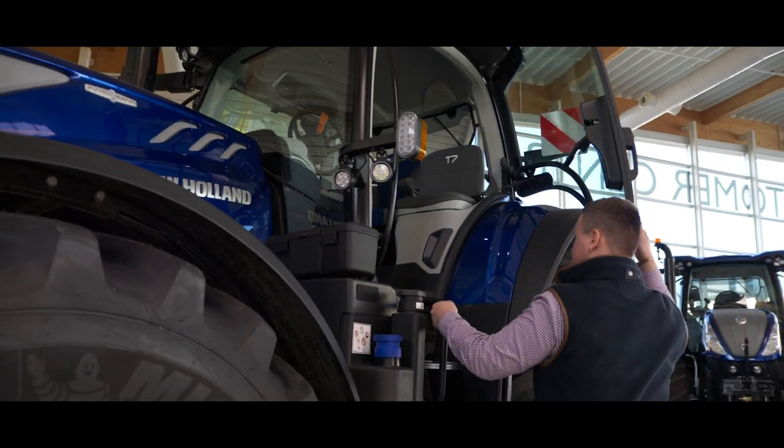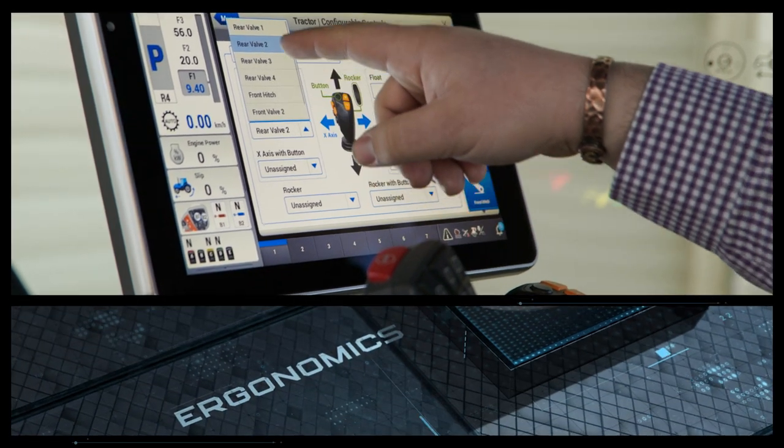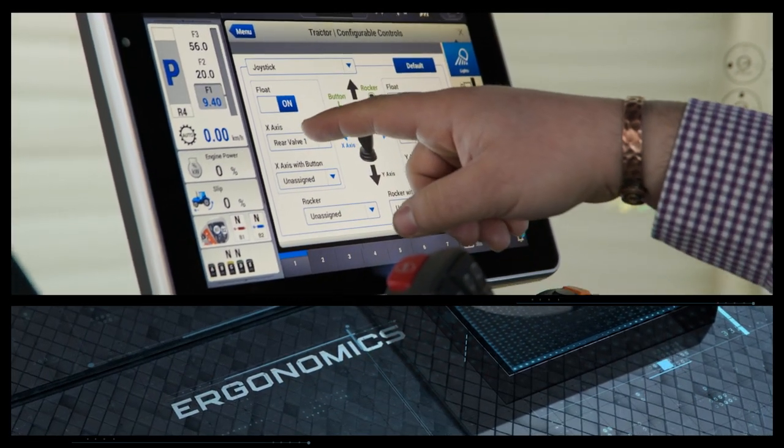The new cab is absolutely fantastic. Everything is at your fingertips. You can just get straight at any function. It's just there in front of you.